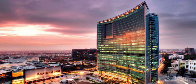Preparation strategy for securing public sector jobs. Securing a job in the public sector requires careful planning and preparation. Here's a comprehensive strategy to increase your chances of success.